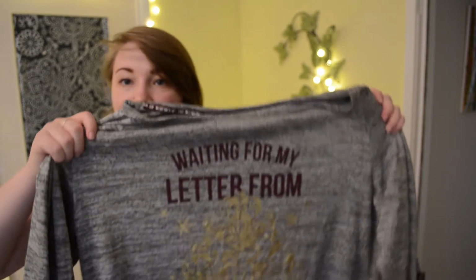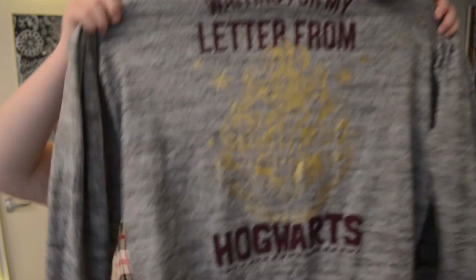I could not leave these when I saw them in store, and they are the softest things. It's been so hard to get out of these to get ready for work. I bought these, which say, waiting for my letter from Hogwarts. And they're just like the softest things.